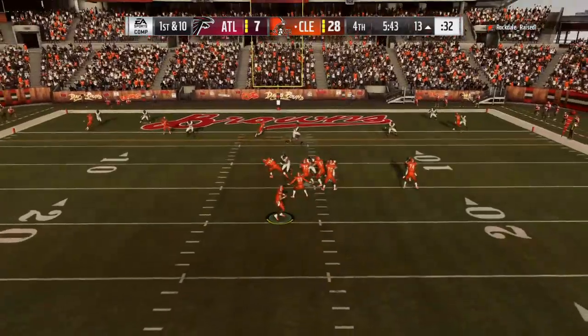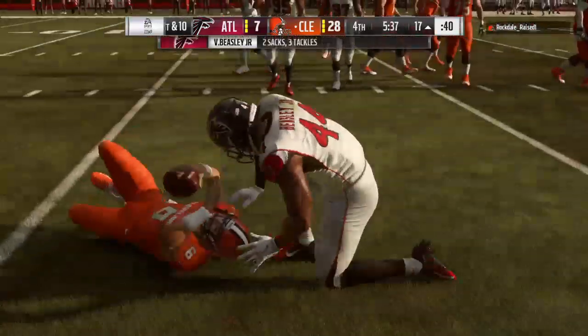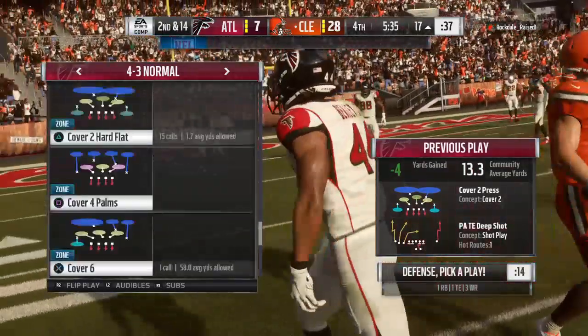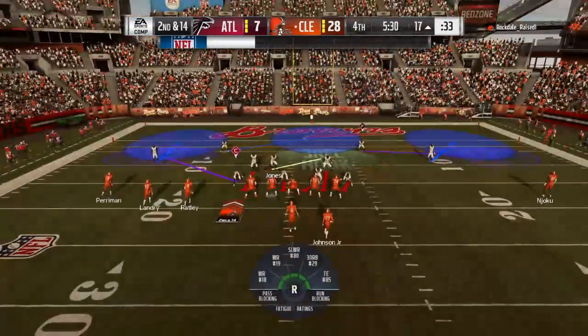Play fake. Mayfield forced out to his left. And he can't get rid of it. He's taken down. Vic Beasley in there to get him, his second sack now of the afternoon. The amount of sacks that they've absorbed in this game is absolutely extraordinary.